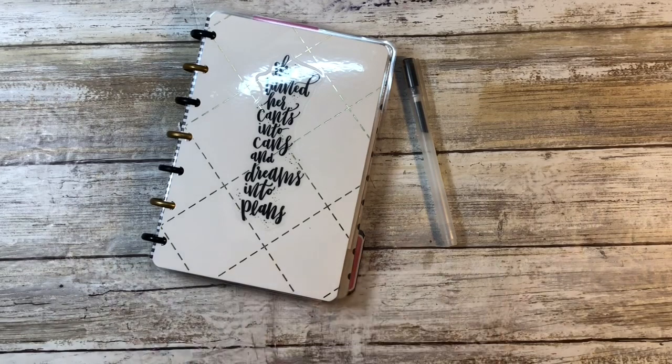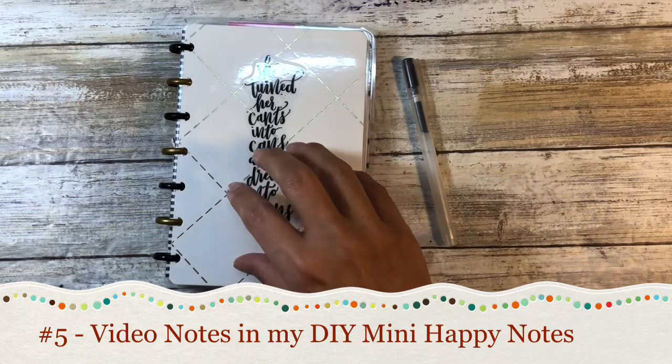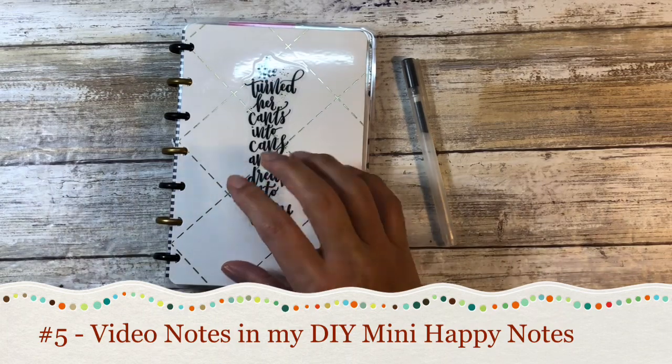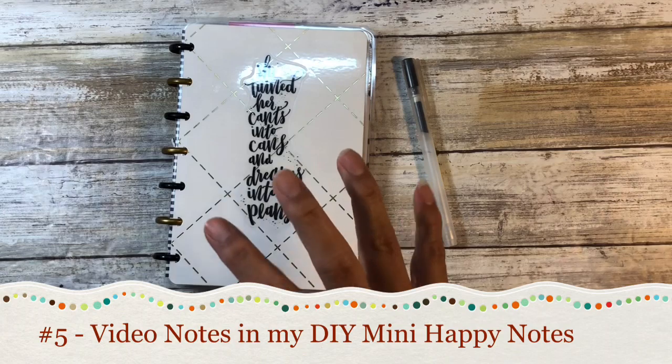And so this will just be the 5 uses that I use on a fairly regular basis, or that I plan to use on a fairly regular basis. And I'll tell you what I mean by that in just a few. So it's going to be from 5 to 1. So rounding out to the top 5, number 5 is this little beauty here. This is a DIY mini happy notes that I had made.